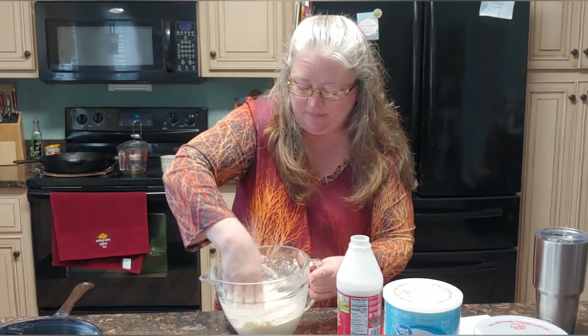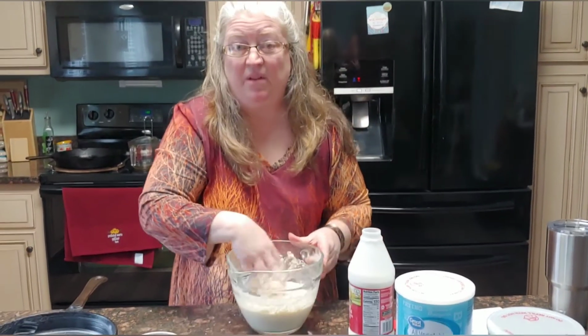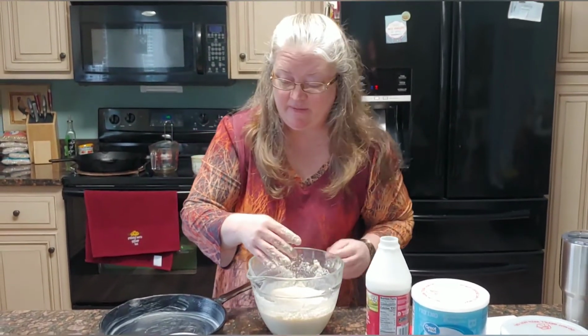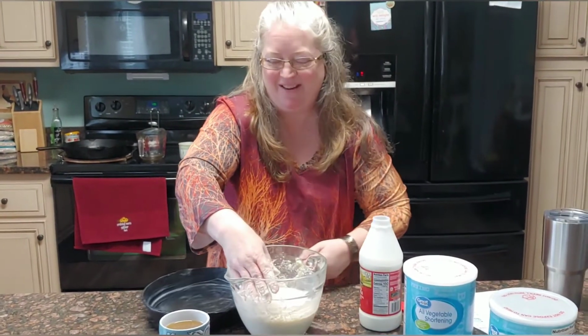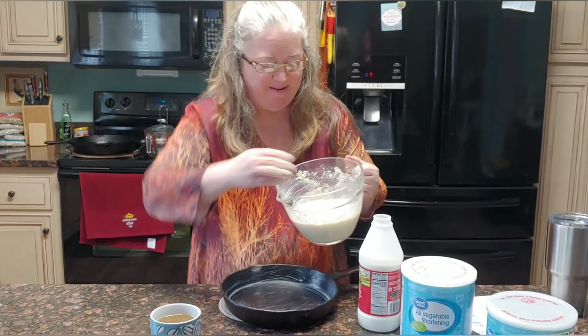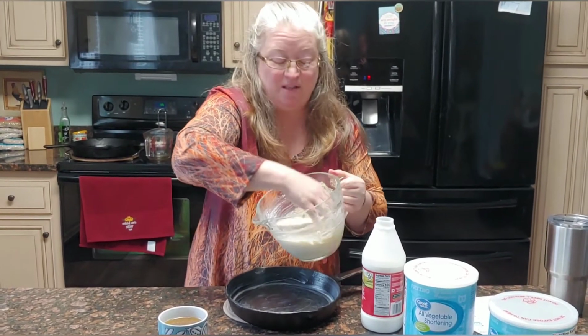All right. Now, a lot of people will tell you to heat the oil in your skillet. I do not do that. I never have. I just realized my cider's sitting there. Is it in the way? Okay. All right.